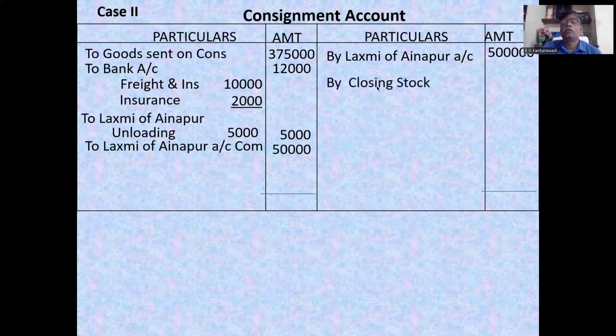Then you calculate closing stock by closing stock. Okay, by closing stock, write the equation. Closing stock is equal to IP plus proportionate non-recurring expense.